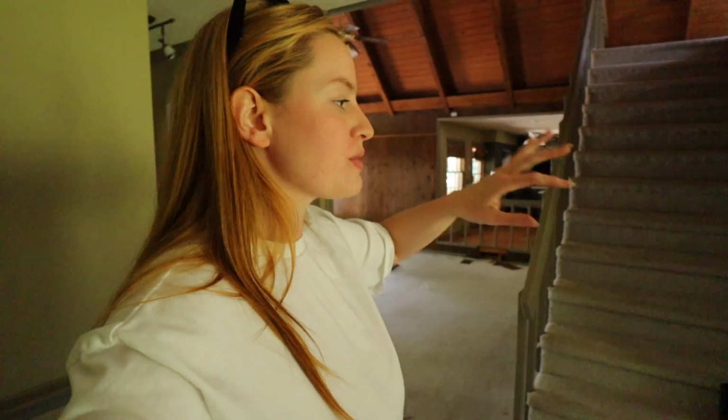But I decided, since I'm changing things, we're going to keep this carpet the whole way through, except not in the bathroom. We're getting rid of that. Hardwood is going to start here. I have an idea. I've kind of changed my plans on what I want the hardwood to look like here. And then it's going to run the whole way through the house.